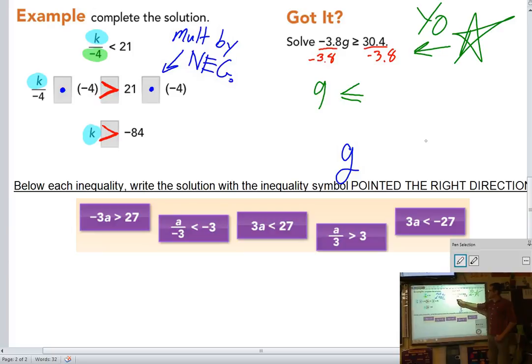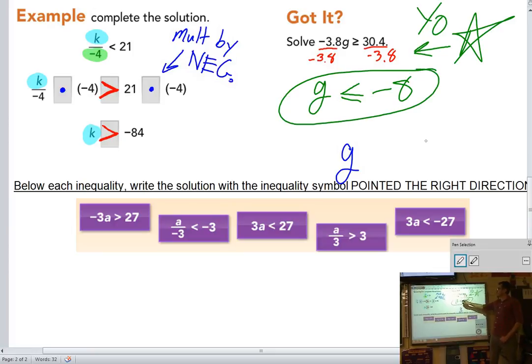So my left side becomes just G, and my right side, when I do that division, you get negative 8. Now my G is by itself, and I know G is less than or equal to negative 8.